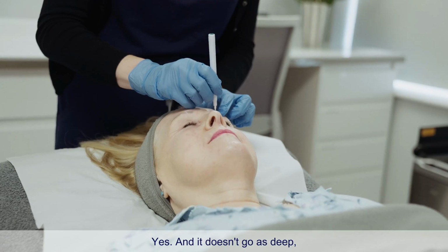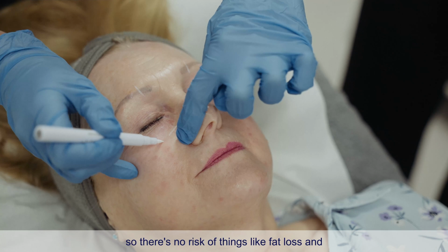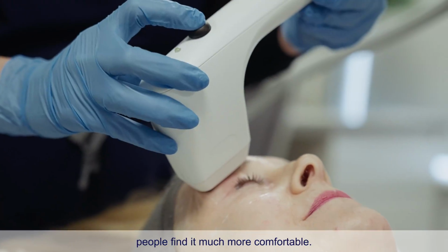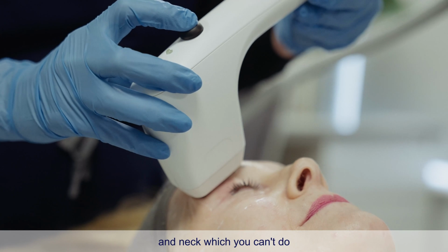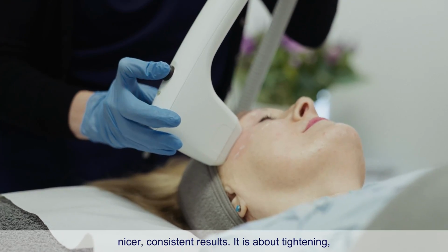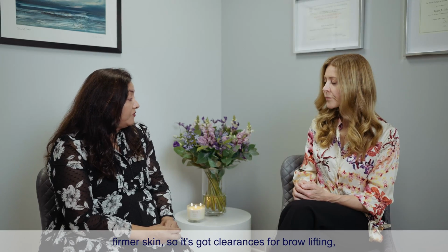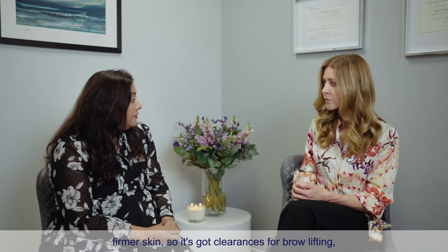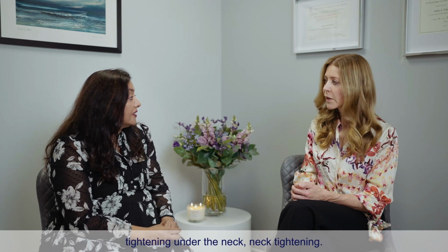Yes, and it doesn't go as deep, so there's no risk of things like fat loss. And because it doesn't go as deep, people find it much more comfortable. So you can cover the whole face and neck, which you can't do with some technologies. You get much nicer, consistent results. It is about tightening, firmer skin. It's got clearances for brow lifting, tightening under the neck tightening. So you do see very nice results.